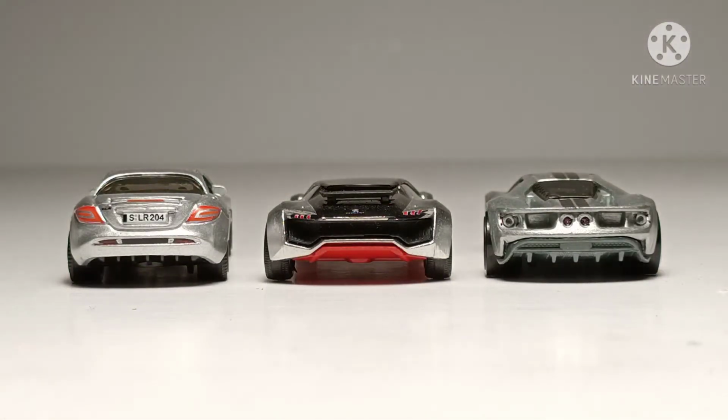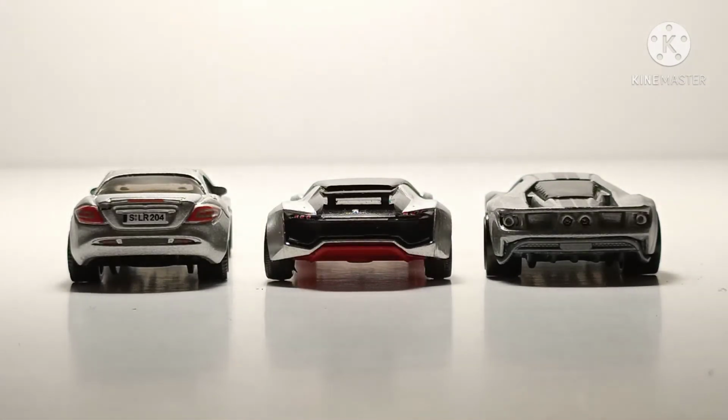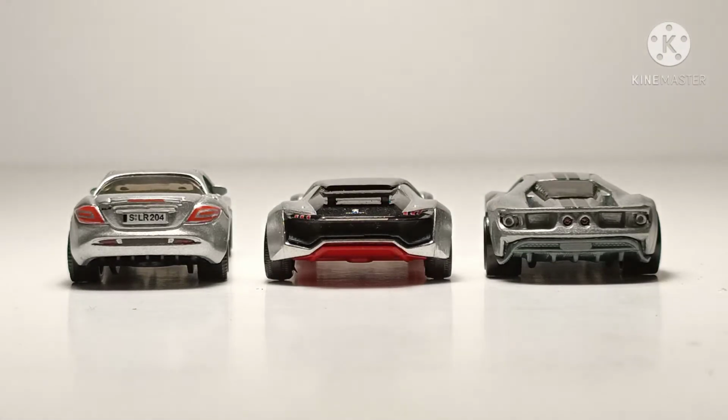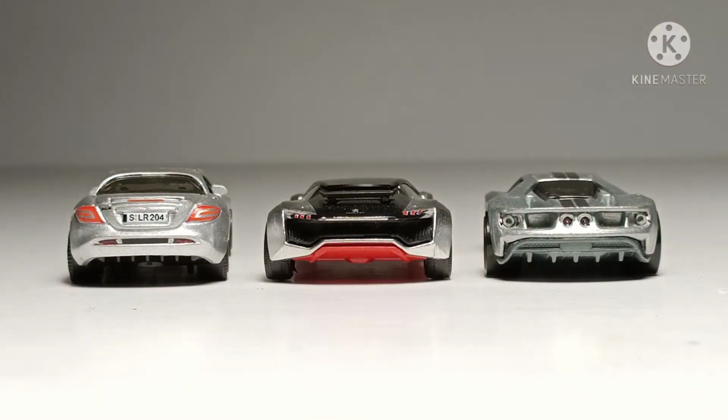And today we look at a collaboration between various car manufacturers, Gran Turismo the game, and also Majorette. The car in the center here is Peugeot's contribution, and the cars either side are simply props. The reason why is because I wanted to show the sheer width of Peugeot's vehicle in relation to the Ford GT on the right and the Mercedes McLaren on the left.